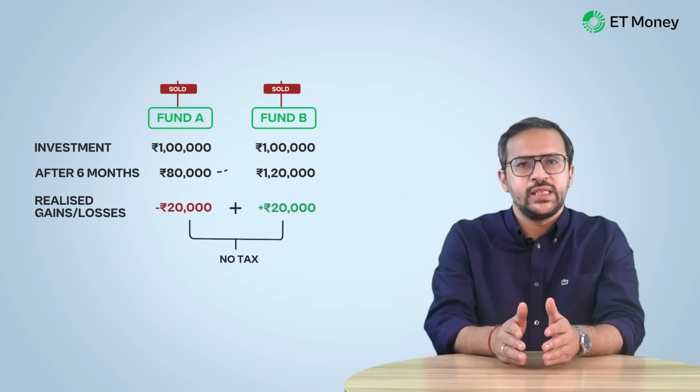Then you invest the 80,000 you got from fund A back into fund A. Now, you might say that by doing so, you were actually made to book losses on a worthy investment. What's the point in doing that? So here's the logic. When you sell off and then buy back the loss-making fund A, nothing changes for you. You had 80,000 invested in it and you will still have 80,000 invested in it.